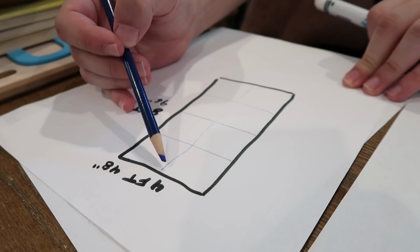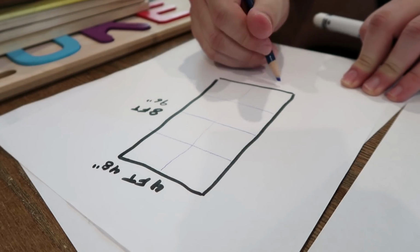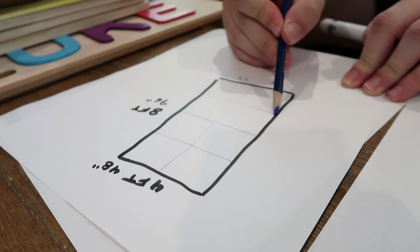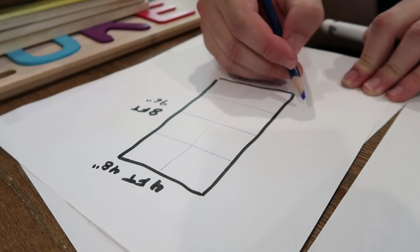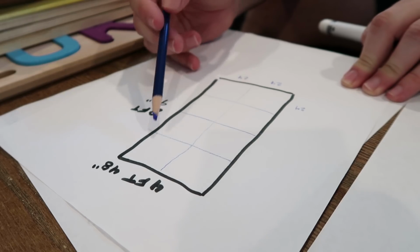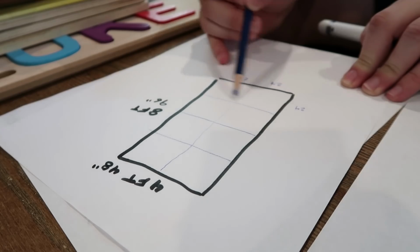Sorry. Right now I'm trying to figure out if I should cut it down the middle like this and have two 24-inch strips, or if I should cut it the short way like this and have four 24-inch strips that are shorter, that are 4 feet. So the difference is having a long 8-foot piece or panels that are 4 feet by 2 feet.